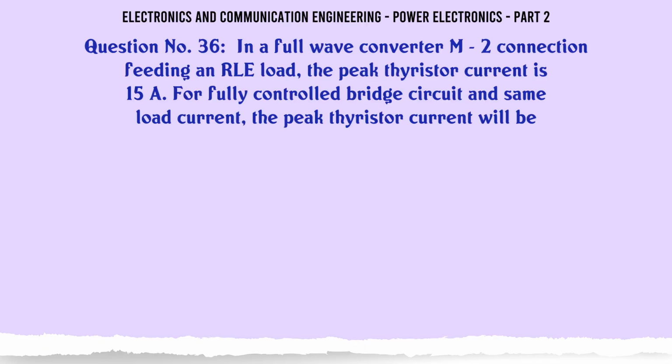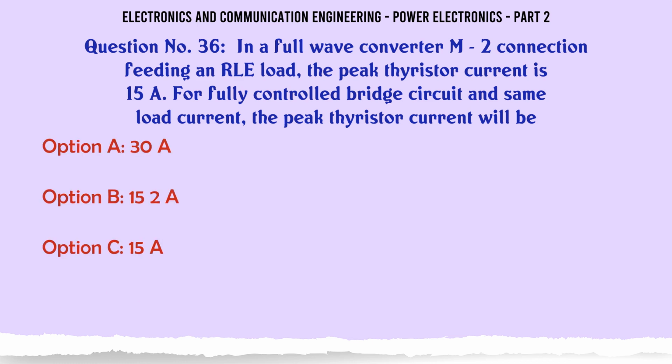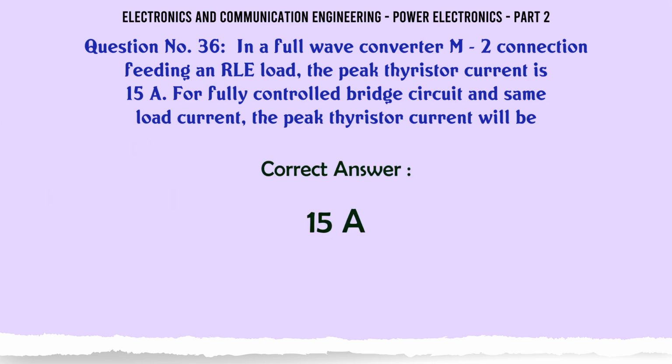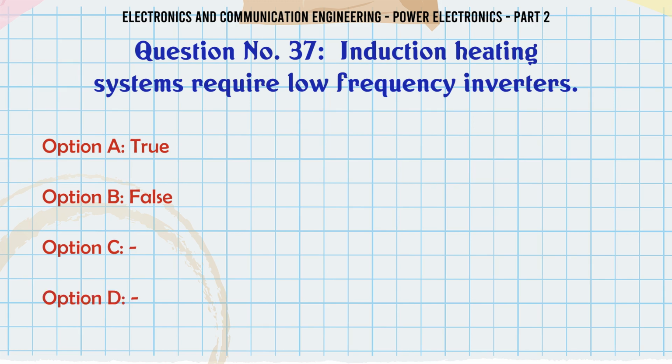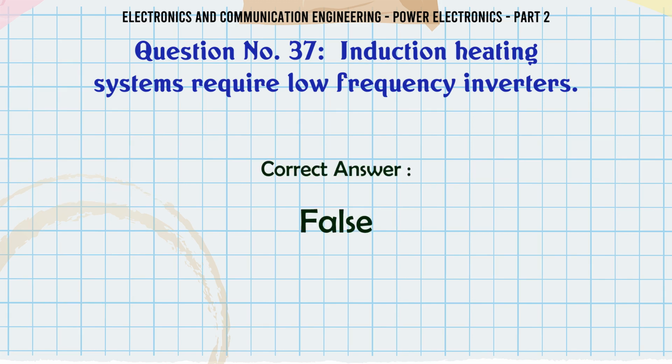In a full-wave converter M2 connection feeding an RLE load, the peak thyristor current is 15 A. For fully controlled bridge circuit and same load current, the peak thyristor current will be A 30 A, B 15√2 A, C 15 A, D. The correct answer is 15 A. Induction heating systems require low-frequency inverters. A true, B false, C, D. The correct answer is false.